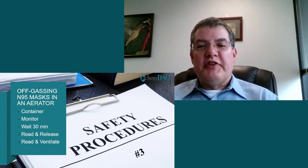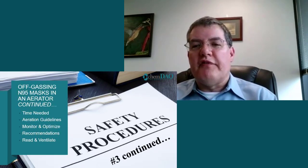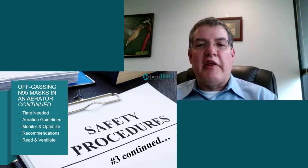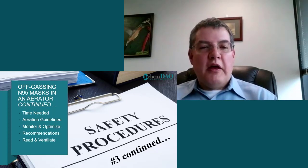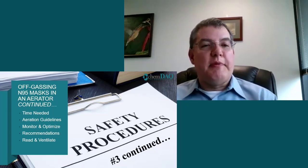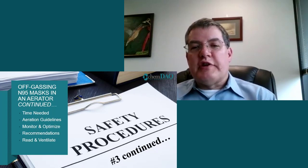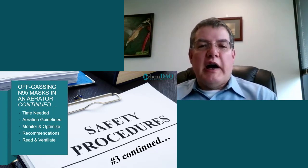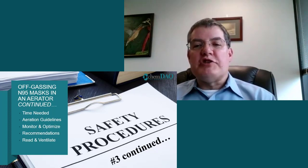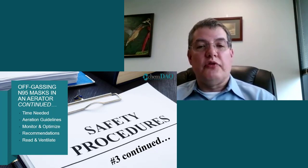There are some other considerations regarding reprocessing to think about. The time needed for aeration depends on the materials the masks are made from, the number of masks, and how they were packaged and packed, etc. So it is possible to reduce the aeration time by making sure that there's plenty of space around the masks so they can aerate well. The aeration times described are just guidelines, and the optimum time will vary with specific conditions. But by using a hydrogen peroxide monitor, one can optimize the aeration times needed to bring the off-gas hydrogen peroxide concentration down to safe levels.